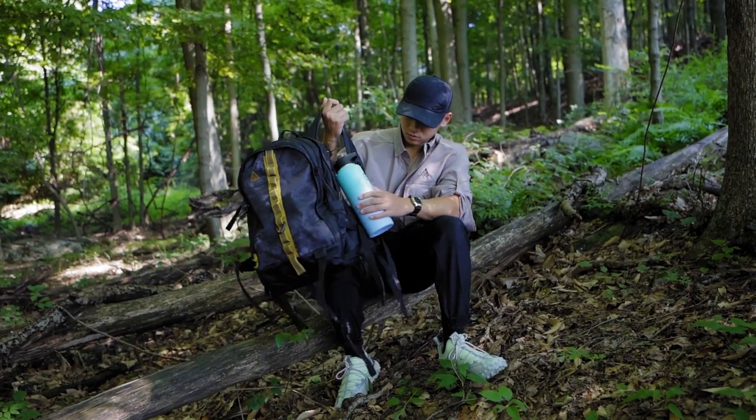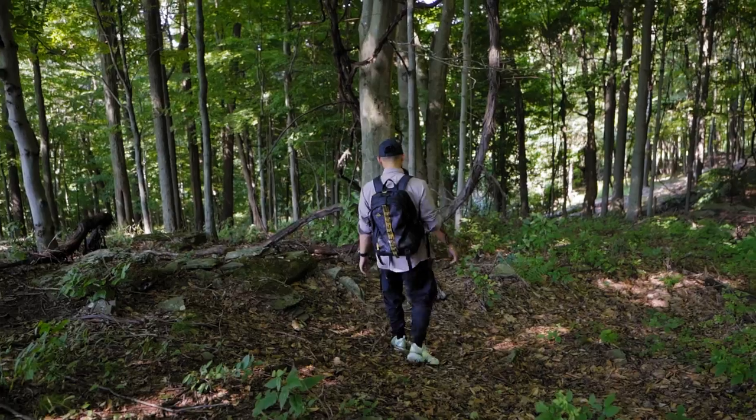It was about 65 in the morning. We were thousands and thousands of feet above sea level, so it's a little bit cooler up there, and I got some hiking in and it was pretty dope.